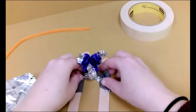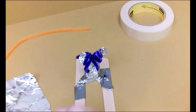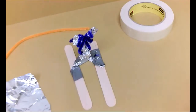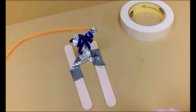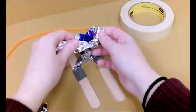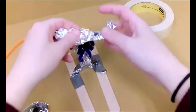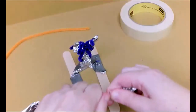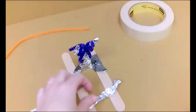Okay, so there's my skier so far, but he doesn't really have arms or a head, so we're going to have to build a head for him. And some arms. He's going to need some arms, for sure. Okay, so I'm building some arms for him. There we go. How am I going to get this on there? I could tape it. That's not a bad idea. Maybe I'll tape it.